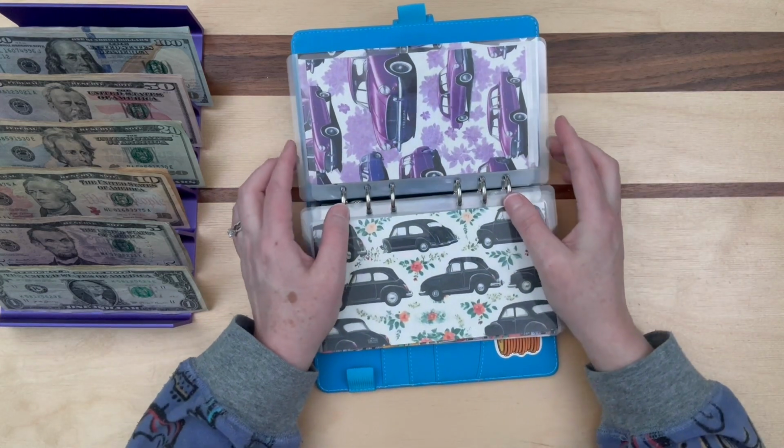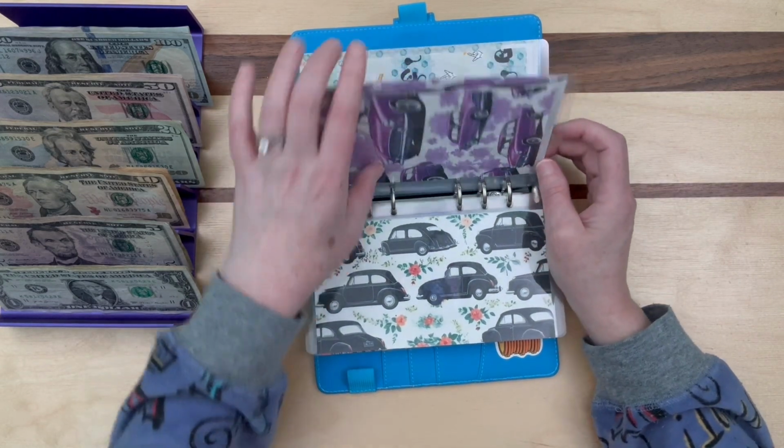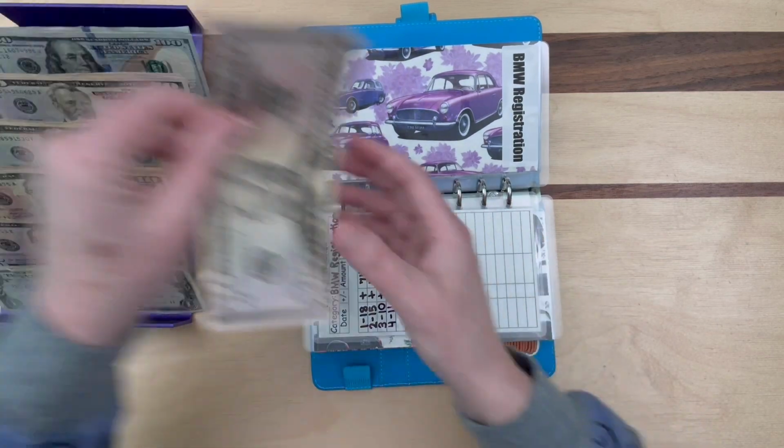And then we have my purple BMW, and for this one, we add 74 every month.